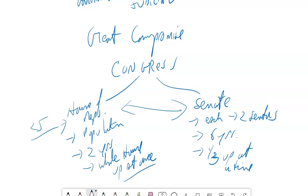That way, the Senate changes slowly. It has a longer-term outlook. So that's a balance there too. The House of Representatives responds to the mood of the moment, fresh blood, fresh ideas. The Senate slows them down and says, well, let's wait a minute and take a longer look at this.